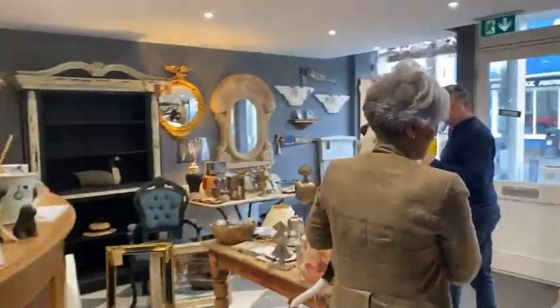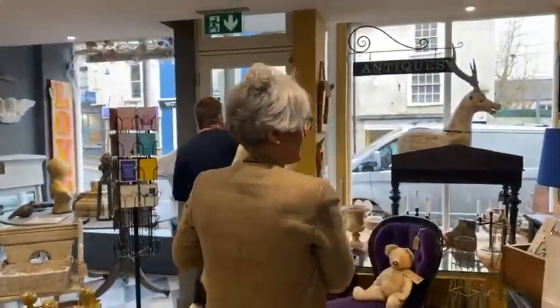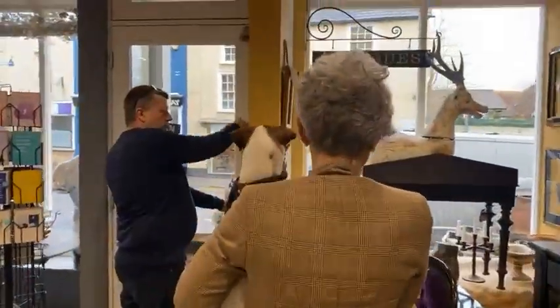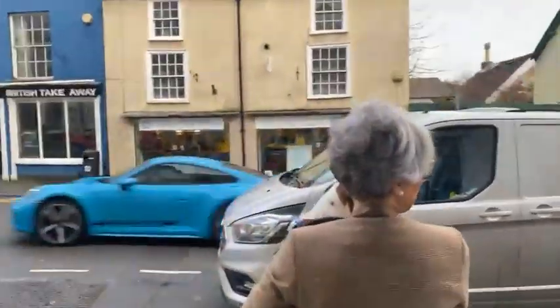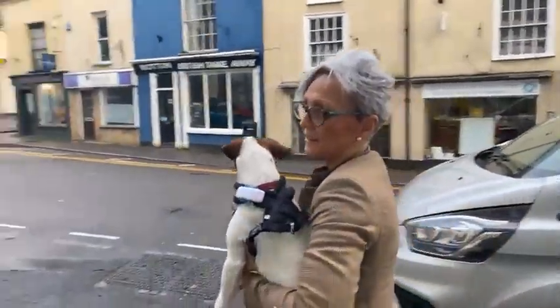Ooh, there's a good boy. You hang on to it, yeah? Yes, I'll hold on to him. I don't know what's out here, but you have a look at the windows. At least it's not raining today. Touch wood.